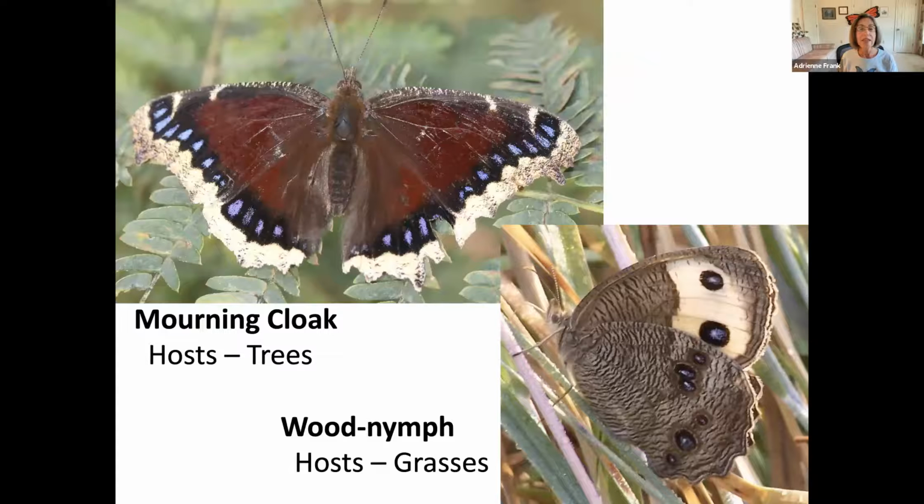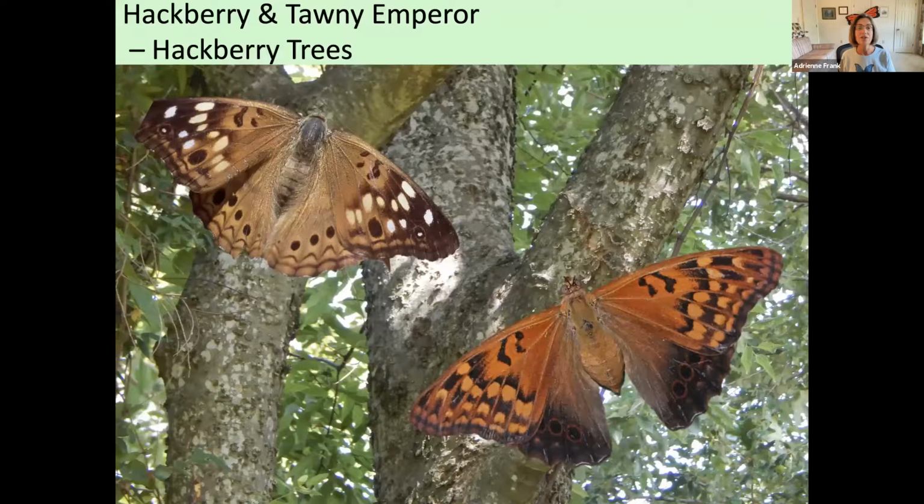This is a mourning cloak, the one that can live for a year. And the wood nymph, which we usually find underneath things or along the shoreline in the grasses. So not as easy to see as some of the others.